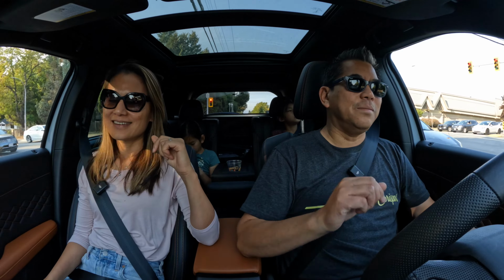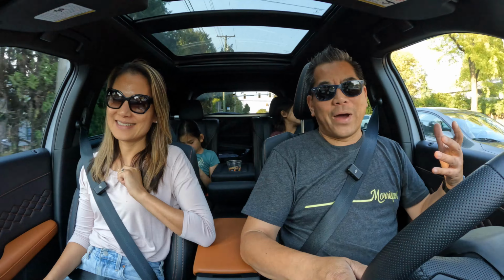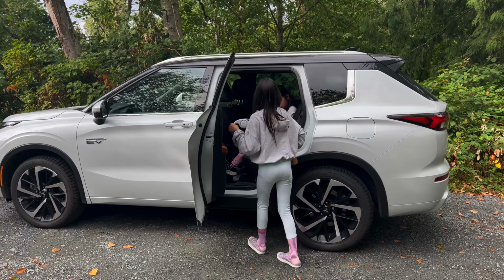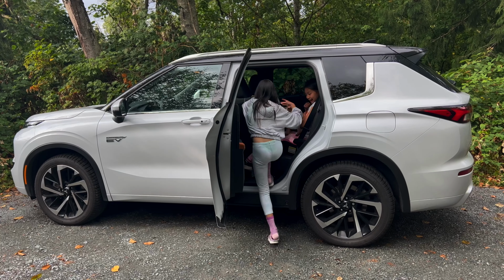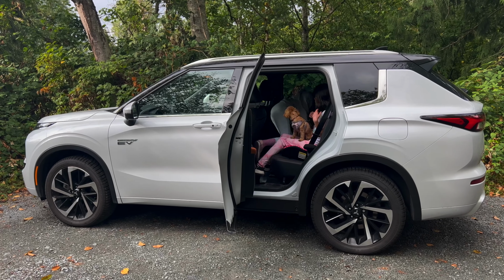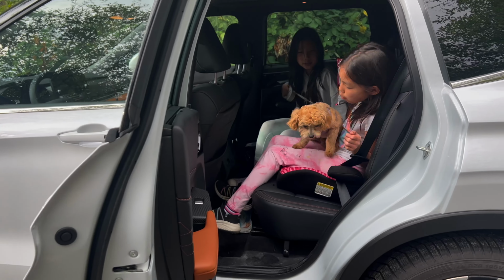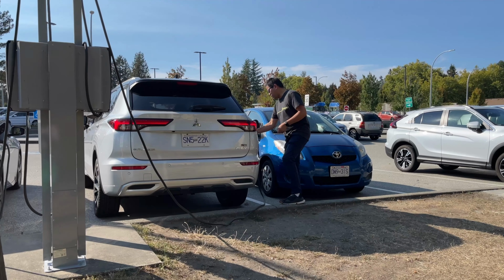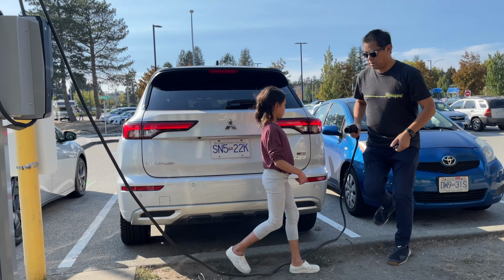So Cynthia, next question. How does it compare to the Highlander? Well, they're both three row SUVs. However, there's a big difference. First of all, this is a compact SUV, definitely not as big as the Highlander size-wise, but this is a plug-in hybrid, where the Highlander does not have a plug. It's just a hybrid. So if you want the plug-in EV experience, you're going to have to go with the Outlander. And I think that this one offers more features and more value for the price.